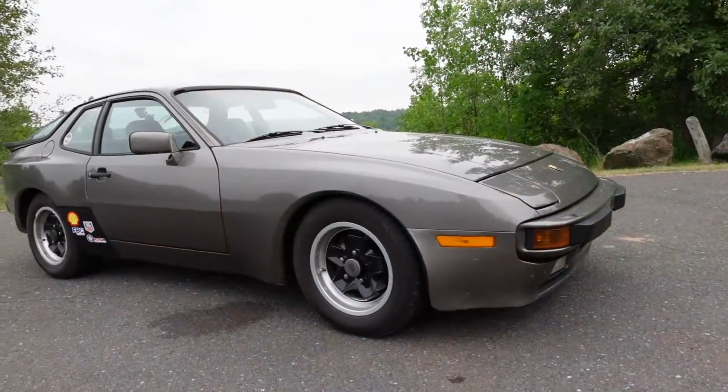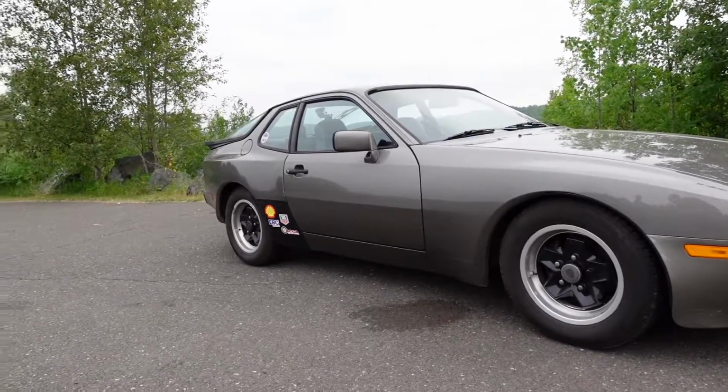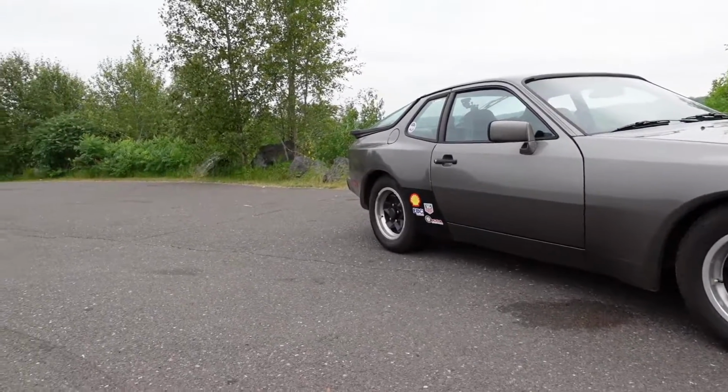The only other real issue was my battery. We went on a Porsche rally early this summer, and we were driving down and you shut off your car and it wouldn't start. At first, I tried to start it in the morning. It didn't start. I jumped it. It worked. And then when I shut it off, it did it again. So I was like, uh-oh.